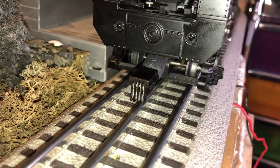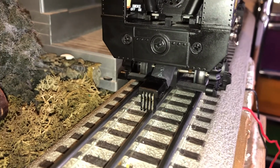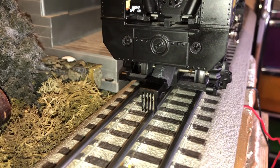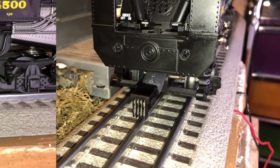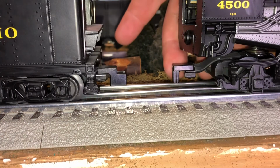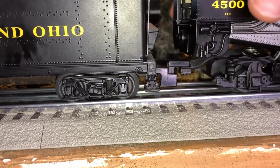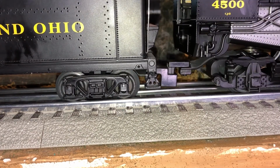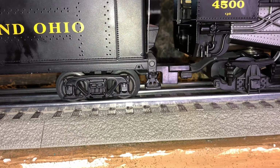Here's the drawbar. Now, as you can see, there's 4 metal contacts, and this drawbar is mainly used for the Lionel Lionchief Plus engines and some certain Lionel Lionchief Plus 2.0 engines. Now, when it comes time to connect the 2 together, all you need to do is carefully lift up the engine, take the tender, drop the drawbar into the slot like that, get your finger or screwdriver and pop it down. And that's all you need to do, and your engine is all ready to go.